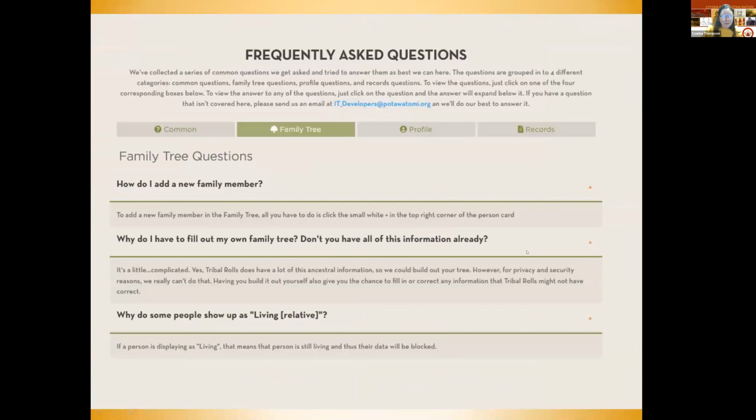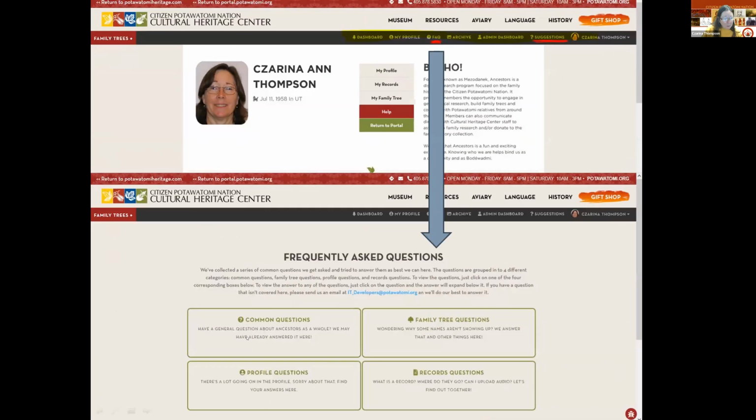So here under frequently asked questions, you get common questions, family tree questions, profile questions, and records questions. Right here, for a record, I did not go into this deeply. It says, what is a record? Where do they go? Can I upload audio? Let's find out together.